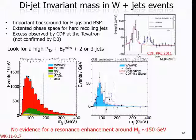We look for hard recoil against the W or the Z boson, and so it's a very interesting thing to look at. Moreover, there was an excess observed in CDF, not confirmed by D0. This is the excess that was observed. This is the measurement that is done on the invariant mass of the jet in CMS. This is what you would observe if this was true at that rate here. And we find no evidence for a resonance enhancement around an invariant mass of 150 in this channel.